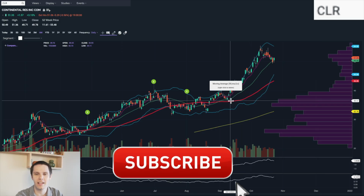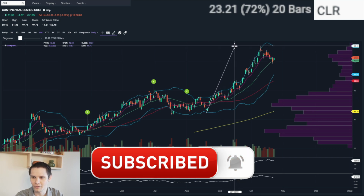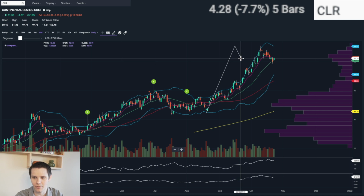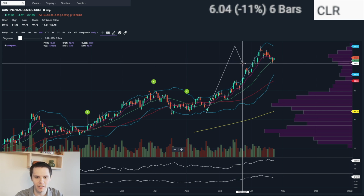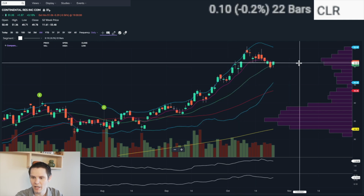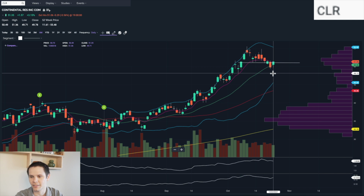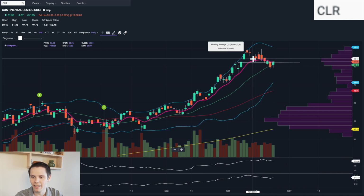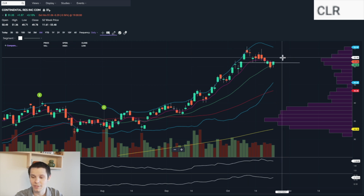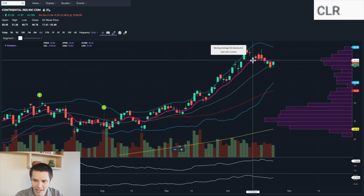Looking at the chart for CLR, it's obvious why the group has been so strong of late. This had a 72% run before pulling back initially 8%, and then eventually 11% from the highs. I really like this kind of double pullback where we pulled back, found support at the 8-day, bounced, and then we undercut that low. So anyone who got in on this pullback probably put their stop around the low, got shaken out, and now it's setting up again, just at a lower price, that those people that got shaken out might want to get in.